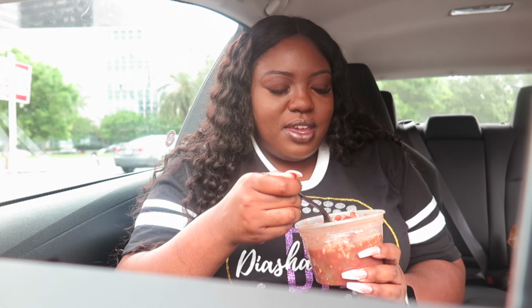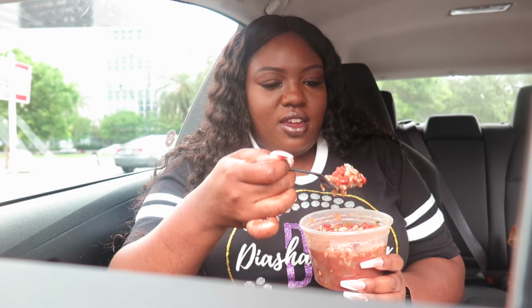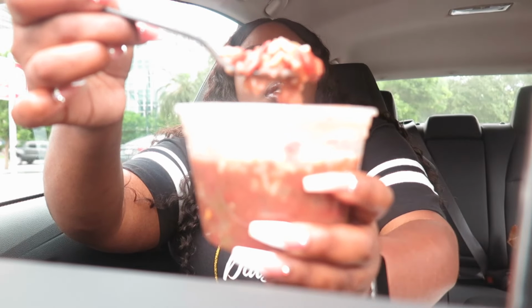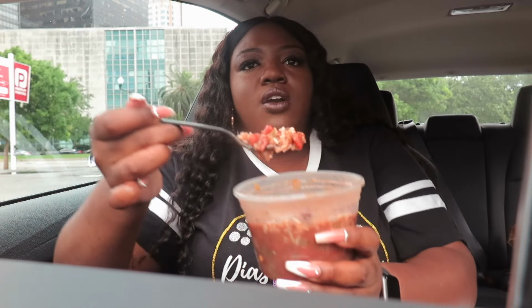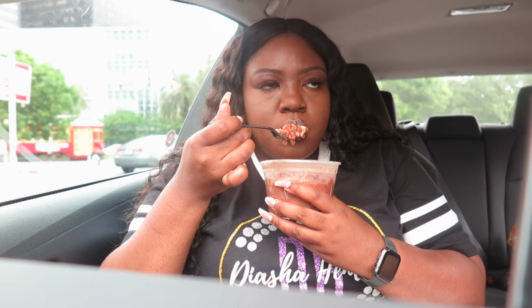When I knew I was coming to New Orleans, I knew I had to get me some red beans and rice. I do want to try some gumbo as well. I tried a little bit at Barrow's and it was pretty good, but I want to try a nice hearty gumbo and rice. But until then, I'm going to try this red beans and rice. It's hot and fresh. Blow, blow, blow. I don't want it to be too hot.